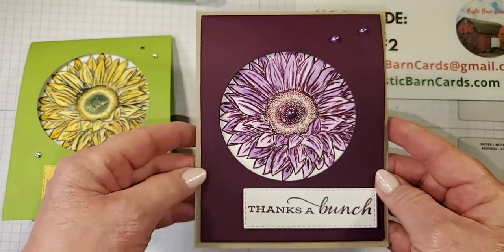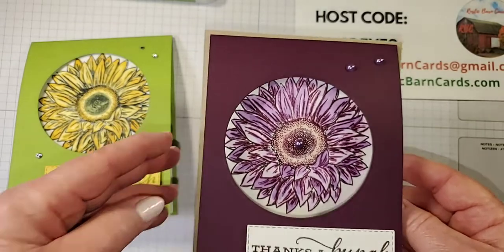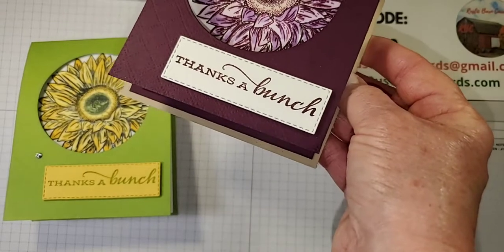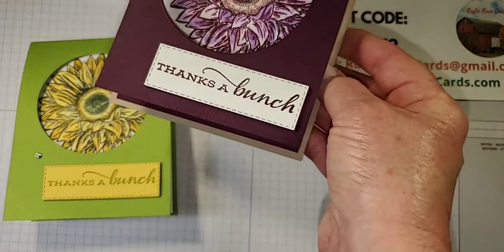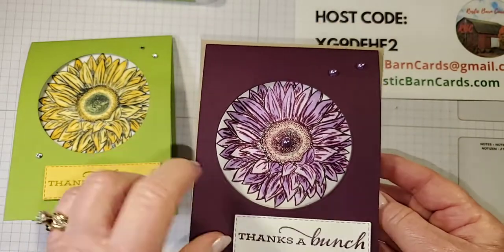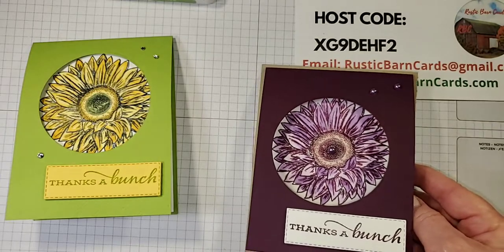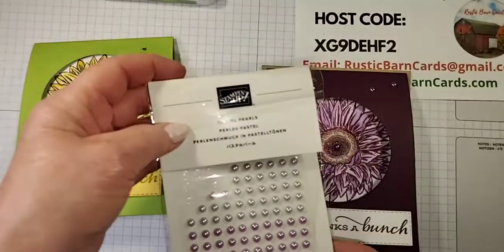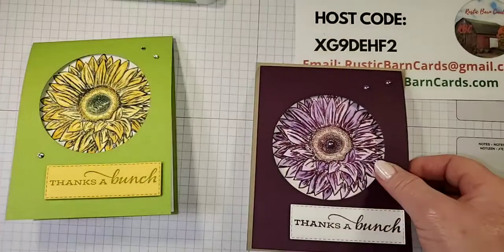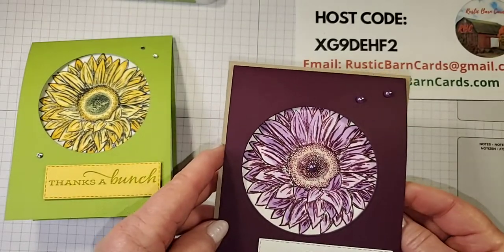So on this card, I used Crumb Cake for the base, and I think it was Blackberry Bliss. I had to look for a second. I put "thanks a bunch," and I used the pastel pearls. I love these pastel pearls. So I used those, and I put one in the center of the sunflower on this one.